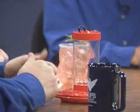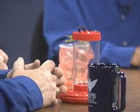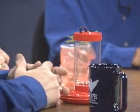And the nectar for hummingbirds is 4 parts water to 1 part sugar. And if you have an oriole feeder and put nectar out, it's the same proportions, 4 to 1. Grape jelly works well for orioles, or fruit slices, oranges, apples, those kinds of things.